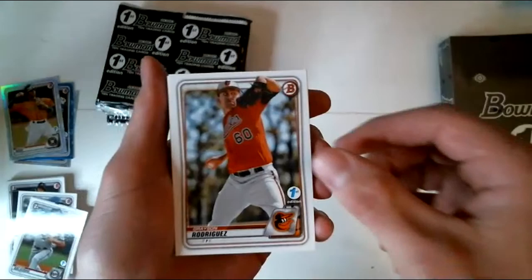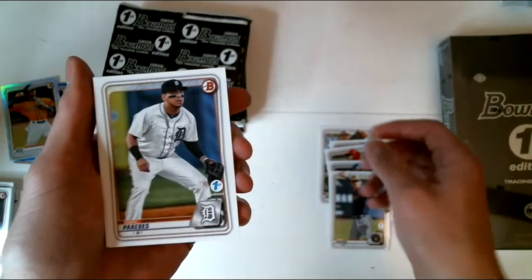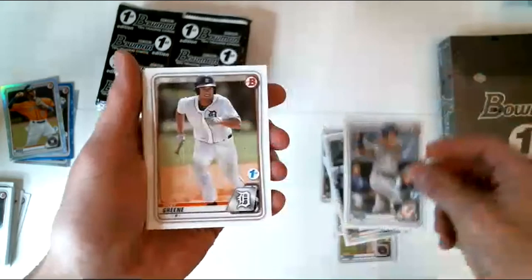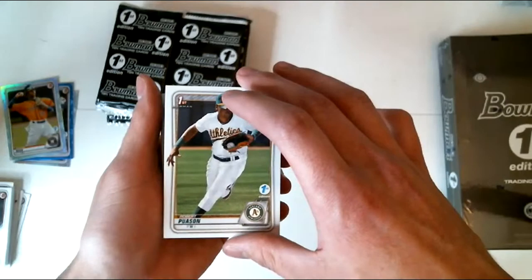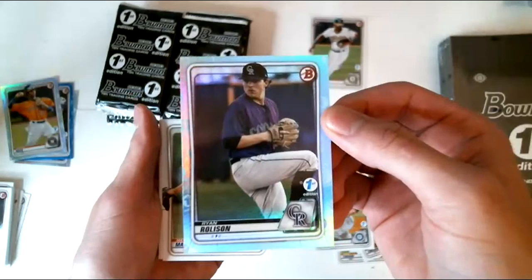All right, here we go. Rodriguez for the Orioles. Tavares for the Texas Rangers. Hines for the Reds. Nova, Astros. Bryce Terang. Isaac Paredes. Jonathan India. Grant Little. Evan White. Ken Smith. Riley Green, Nick Allen, Gerard Encarnacion, Ke'Bryan Hayes, Robert Paulson. That's a good one. There we go. Going to put into the sleeve once we're done here. Gilbert for the Mariners. Next foil is Ryan Rollinson for the Colorado Rockies.